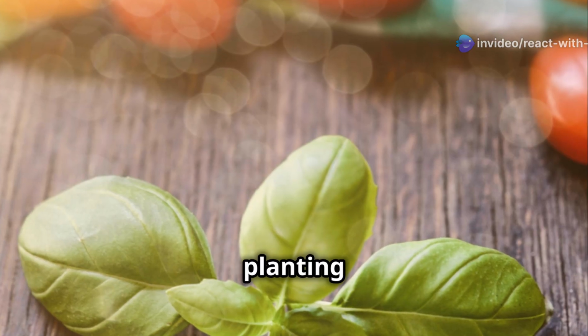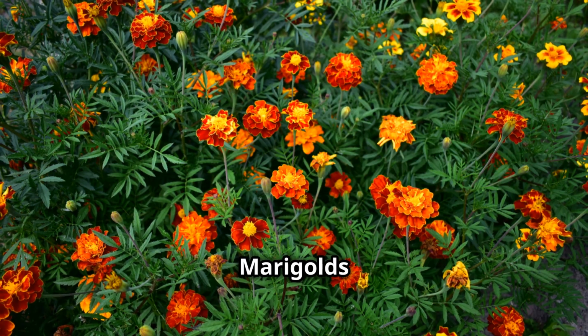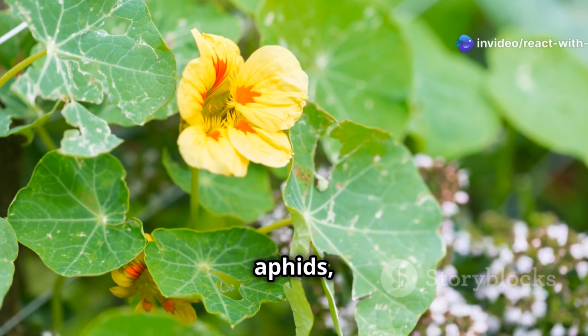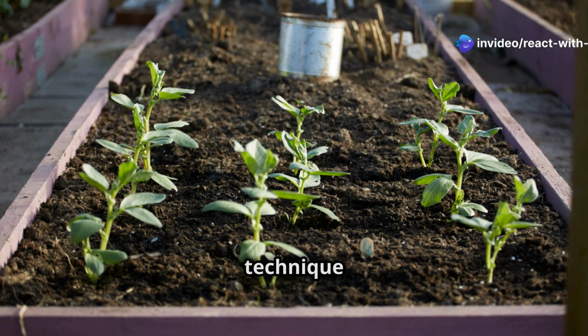For instance, planting basil near tomatoes repels tomato hornworms. Marigolds deter nematodes and other soil pests. Nasturtiums attract aphids, drawing them away from valuable crops. Intercropping is another technique to consider.